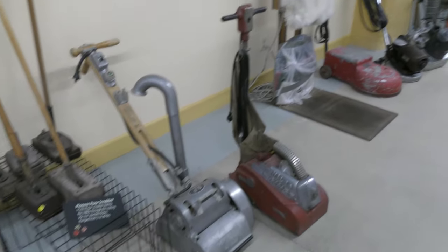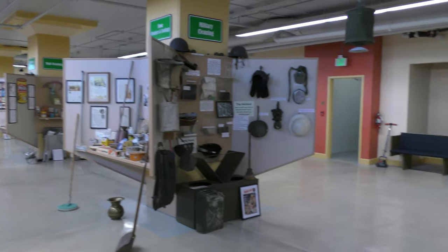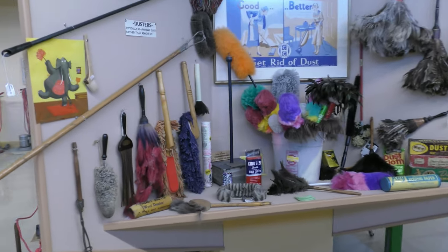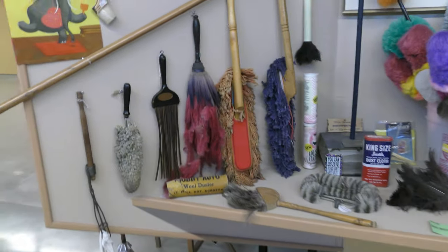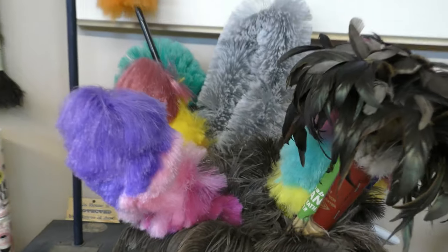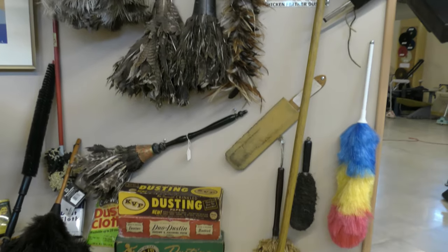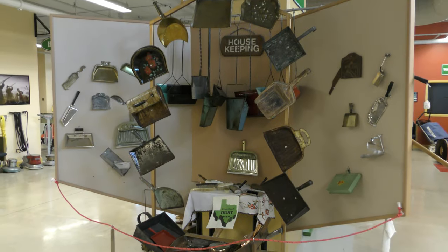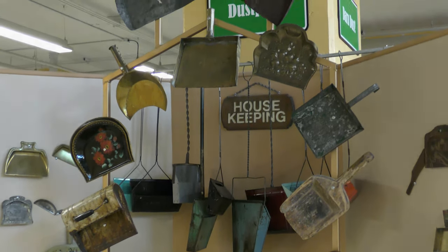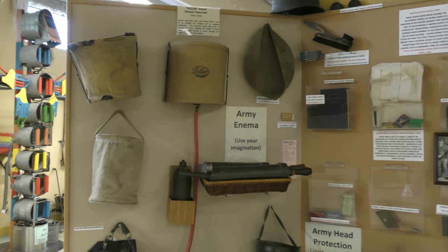I mean, if you wanted anything about keeping anything clean, this place has the entire history. Darn dust. It just gets all over, and you gotta have your little dust mops and feather dusters. Different dustpans throughout the years. Even the military has their cleaning supplies.